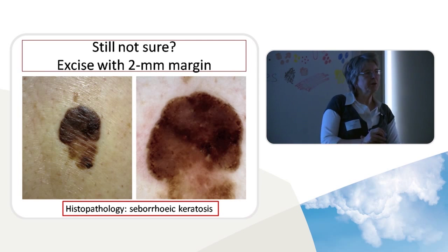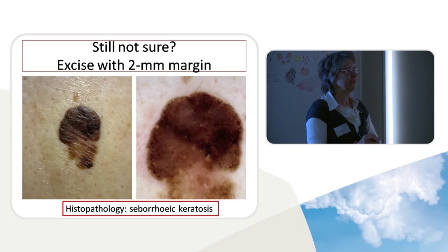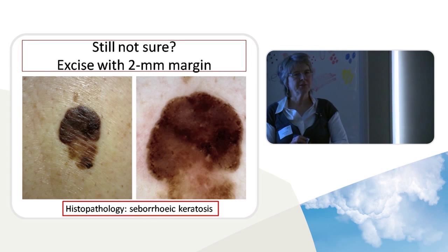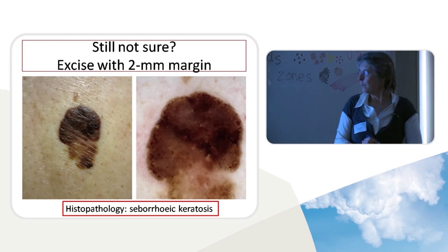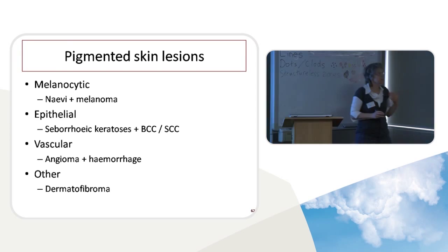And we cut it out with a 2 millimeter margin. Now that's another part of the standards that you need to be aware of. It doesn't say anything else. It says excise with a 2 millimeter margin. So lesions suspicious of melanoma, excise with a 2 millimeter margin. Or refer to someone else. That was the SEBK. So pigmented skin lesions can be melanocytic.